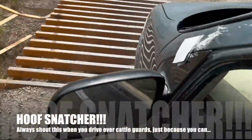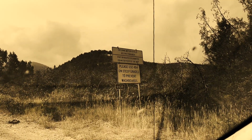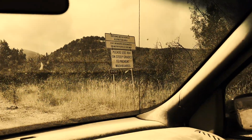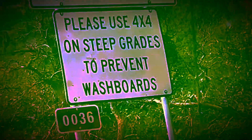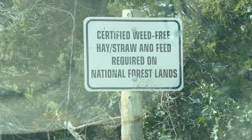Entering motor vehicle restriction area. Stay on routes designated on motor vehicle use map. Please use 4x4 on steep grades to prevent washboards. Certified weed-free hay, straw, and feed required on National Forest land.